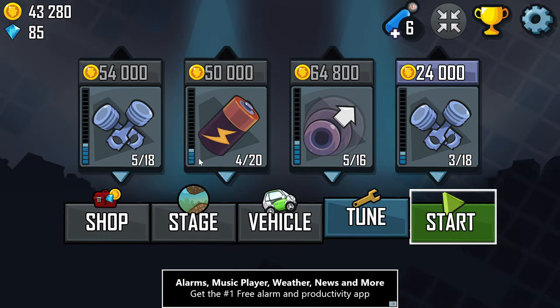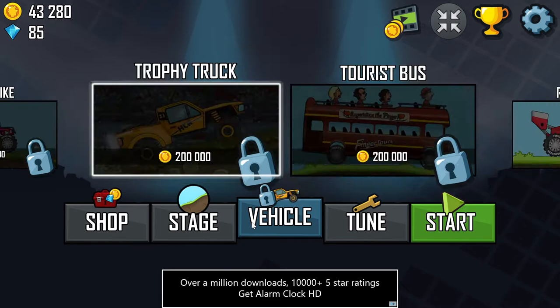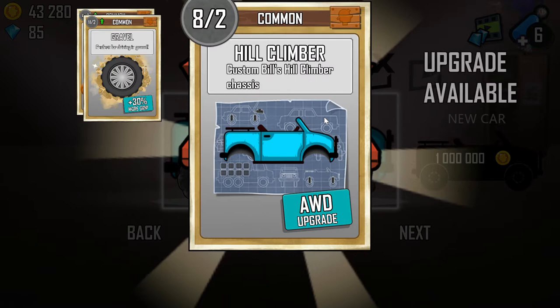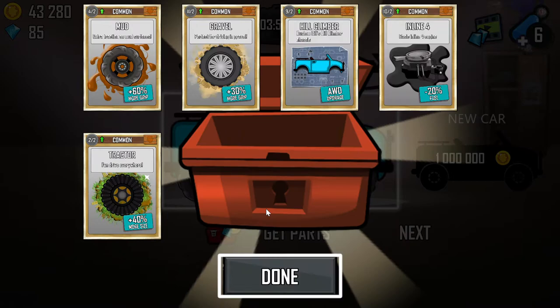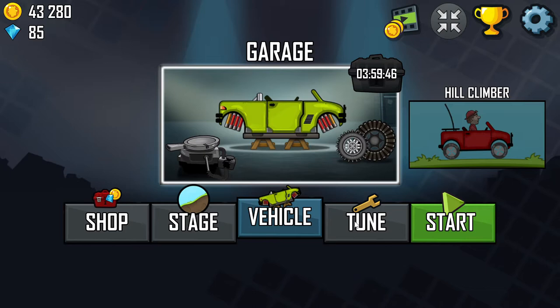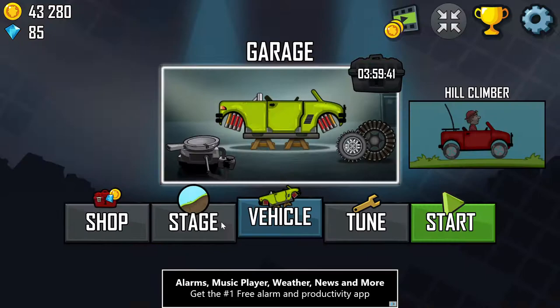So I was willing to check the... Wait, where is it? Oh, it's on this page. Reward, the free garage reward. So it's ready. Okay, so we got mud, gravel, hill climber again, inline 4, tractor, and that's about it. The 4-hourly chest is better than the chest you get from the getting something. Probably because you could get a lot of stuff.